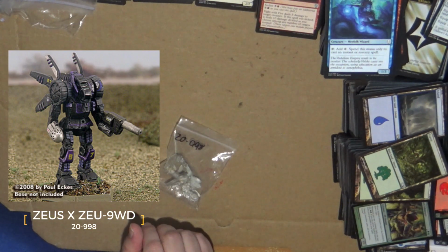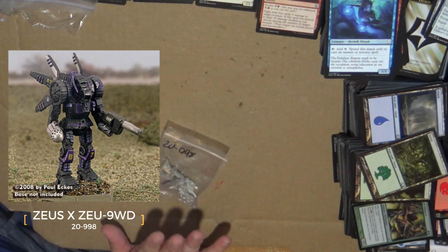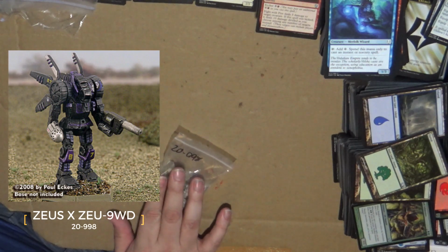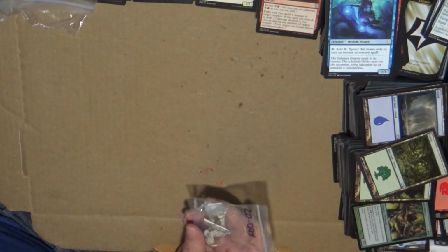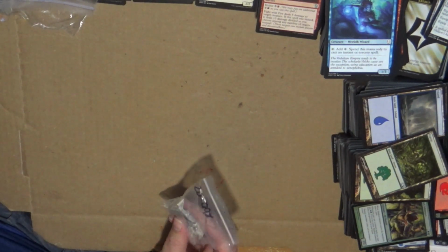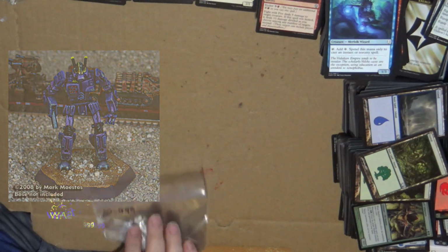2998. The Zeus X. This is one that I've been wanting to get since last year when we were going to the Iron Metals factory. They didn't have it that time. The next time in October, I forgot to look for it, and so I finally got it now. There's actually a number of them here that I wanted to get, didn't have time to get, and they've been accruing in my spreadsheet. 2999, the Wasp, Detroit Consolidated Mechworks.